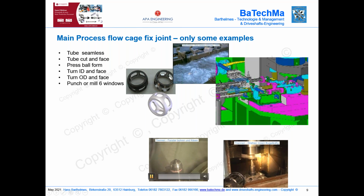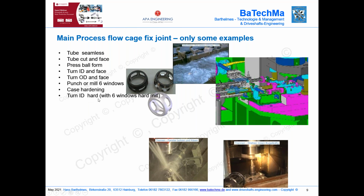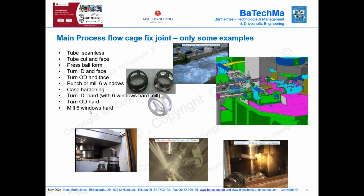Here you have 2 main processes. Here is an example to make a prototype by milling, and by drilling and milling. But when you, in the end, make a calculation with 6-window punching, what's possible, you have a very short cycle time with drilling and milling. And when you calculate, you have in short a small advantage for the milling process, and this will normally be done with a tray. Here it is an example for doing some prototypes. After that, case hardening, ID hard turning and OD hard turning, and milling of 6 windows.